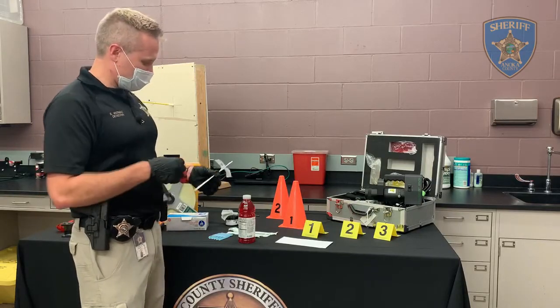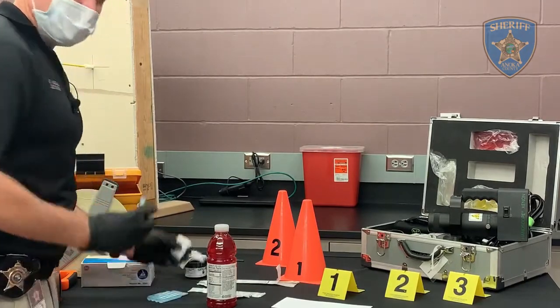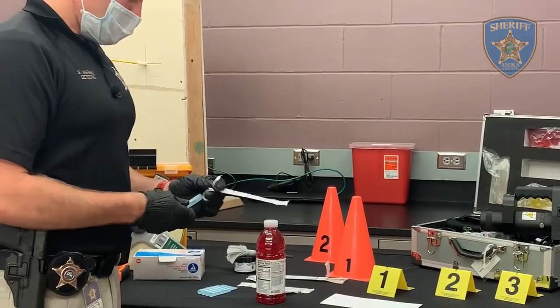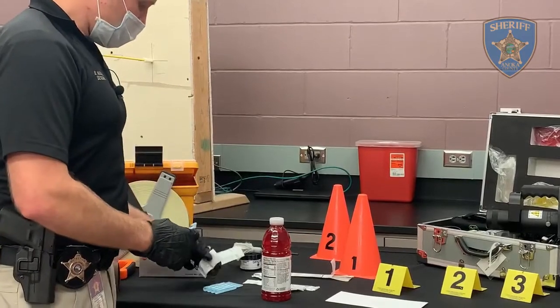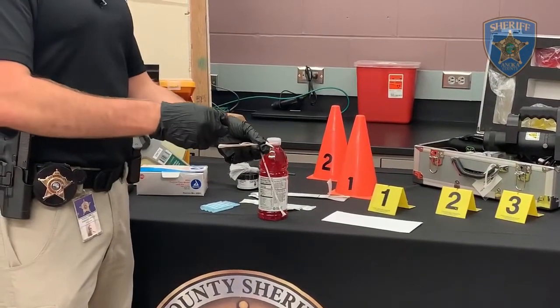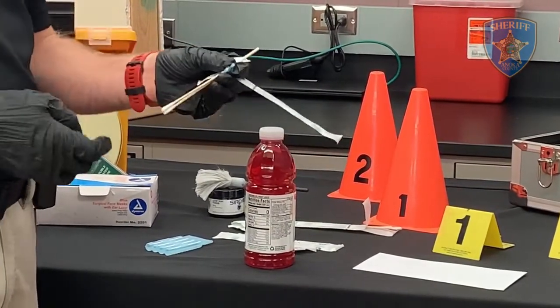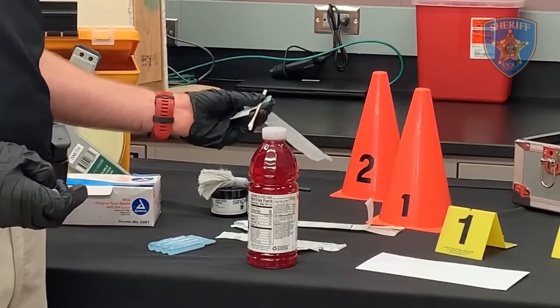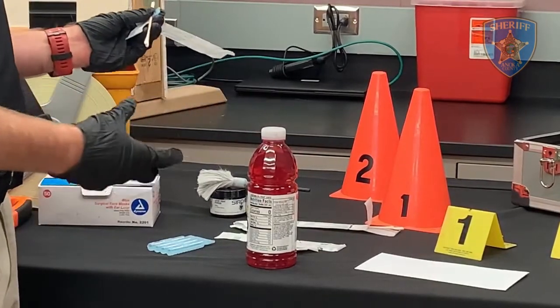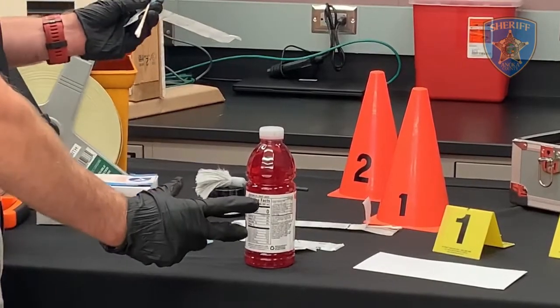The way we do that is we open 2 swabs in there. This here is sterile water. I would open that, and it's as simple as placing some sterile water onto the cotton swabs and then swabbing the surface of the item. On a bottle like this, we want to swab where someone would be likely to touch it, like kind of around the sides here.